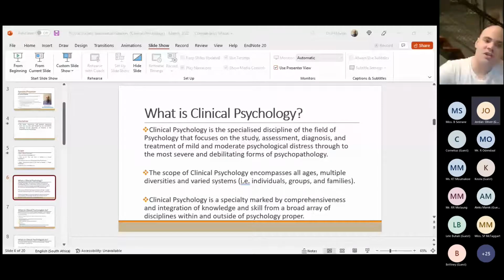In addition to that, some other pros include the academic journey is exceptionally stimulating. You get exposed to a variety of different knowledges, research, and skills, which is really challenging, both on an intellectual level, but also on a personal and emotional level. So the field of clinical psychology doesn't just require intellectual or academic growth and mastery, but also personal and emotional maturity, growth, and mastery to some extent.